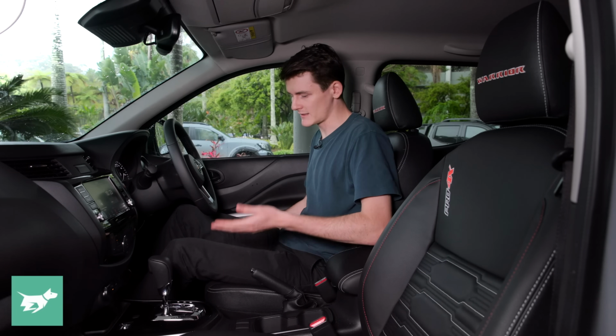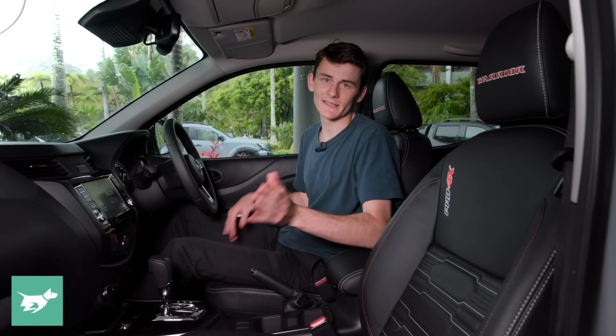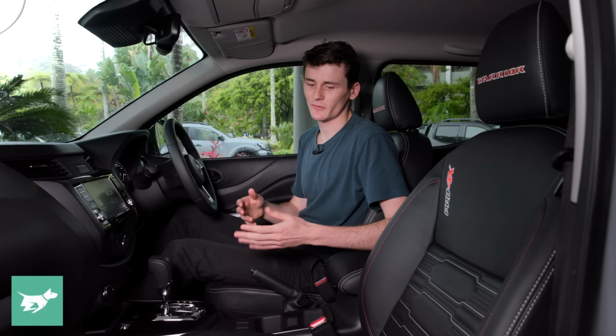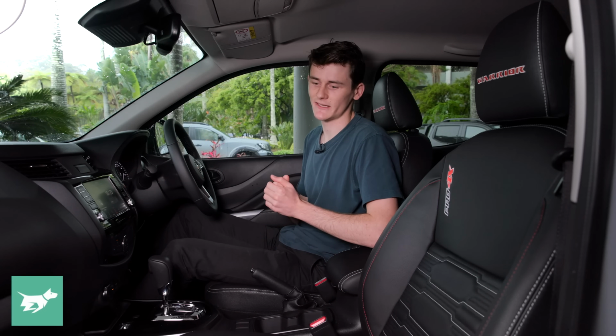Also, while the driver gets decent manual adjustment, the passenger only gets fore and aft and backrest, no height adjustment, which isn't too much of an issue because the seats are set fairly low, so if you're sort of my height, it's not too bad to sit in the passenger seat.